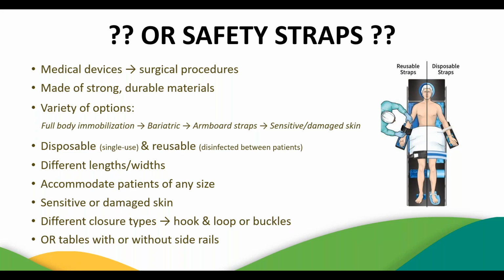So what I'm saying is, there should be no constraint. There is no reason why anybody should say we shouldn't be using a safety strap. It's not about the belt, it's not about the hooks, it's not about the width, it's not about the length, it's not about anything. We have them. If we don't, we should get them. We should get a variety, at least of lengths, widths, bariatrics, short people, pediatric people, it doesn't really matter. We should have that available. Not just for us that have to apply them, but for those patients that rely on us.